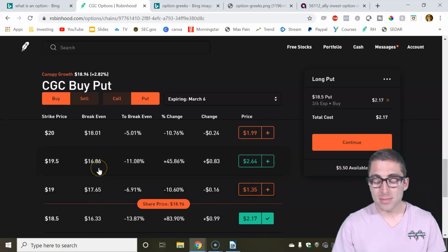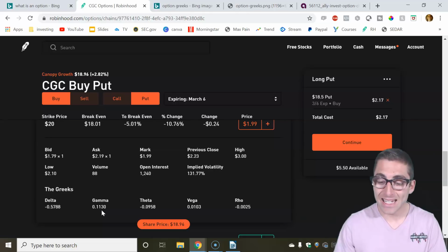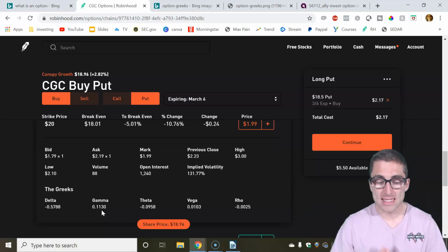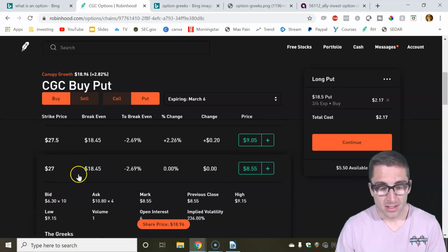So that just means the next time it moves down $1, instead of making $46, you're going to make 57. And the next time it moves $1 from there, you're going to be making whatever 11 plus 57 is, 68. And eventually, the max you can make is 100 because that is the max you can control at any time. So we have to scroll up really high to control 100 shares.